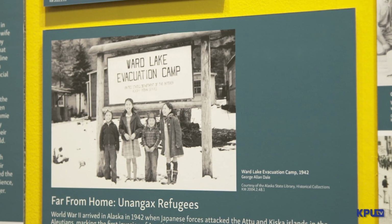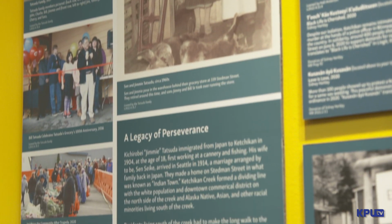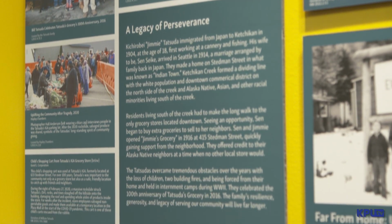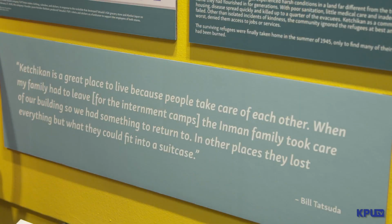So that's why we're mentioning the words like evacuation camp. Exactly, and Japanese internment. An interesting story of that was Bill Tatsuda shared with us that while his family was in the internment camps, the Inman family actually came and took care of the building. And he was saying that a lot of Japanese Americans, when they returned back, they only had what they could fit in their suitcase when they left because their buildings weren't there anymore or their home wasn't theirs. And in Ketchikan, that did not happen.